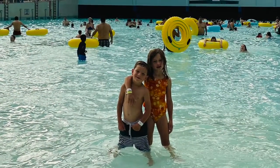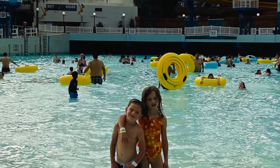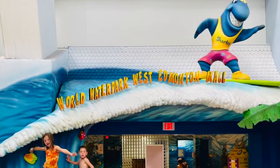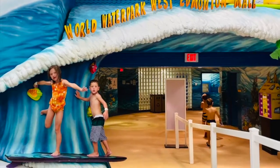We try to visit West Edmonton Mall for a sleepover and adventure at least once a year. This year, we nabbed a night at the Pirate Room. After a full day of swimming and water slides at the World Water Park, it was time to check into our room.